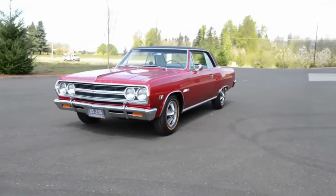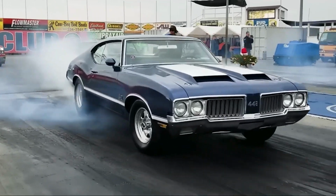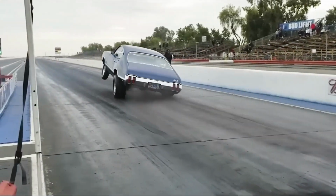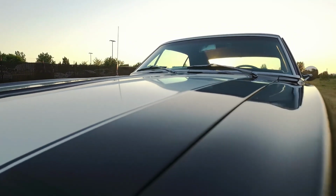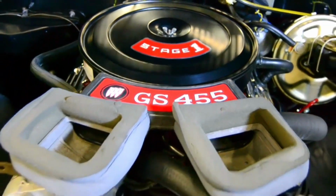Muscle cars are as American as baseball and apple pie, representing an era of raw power, style, and unmatched performance. Today, we're counting down the top 20 American muscle cars of all time. Get ready to rev your engines.